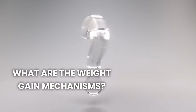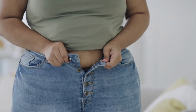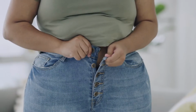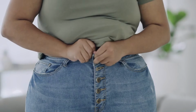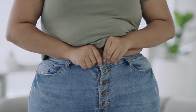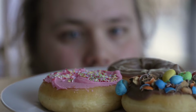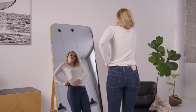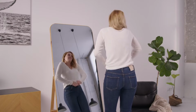What are the weight gain mechanisms? When it comes to drug-induced weight gain, the mechanisms can vary widely depending on the drug. Some drugs increase appetite by affecting neurotransmitters in the brain, like serotonin and dopamine, which are involved in regulating mood and hunger. This change can lead to an increase in food consumption without the person even realizing it. Others might slow down metabolism or alter how the body stores fat and uses glucose, making it easier to gain weight and harder to lose it.